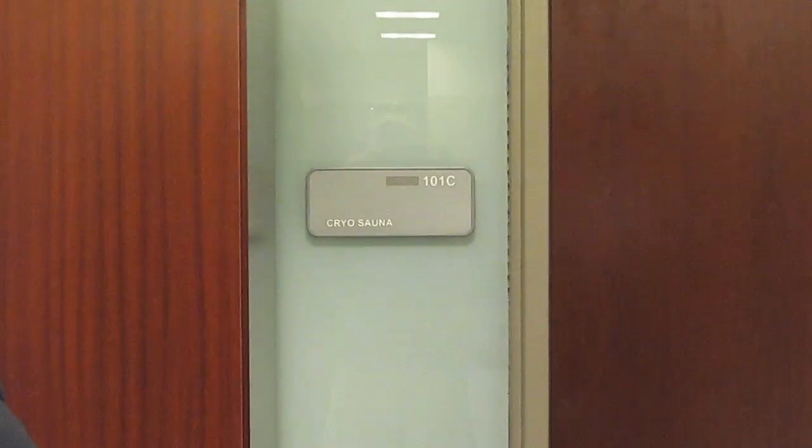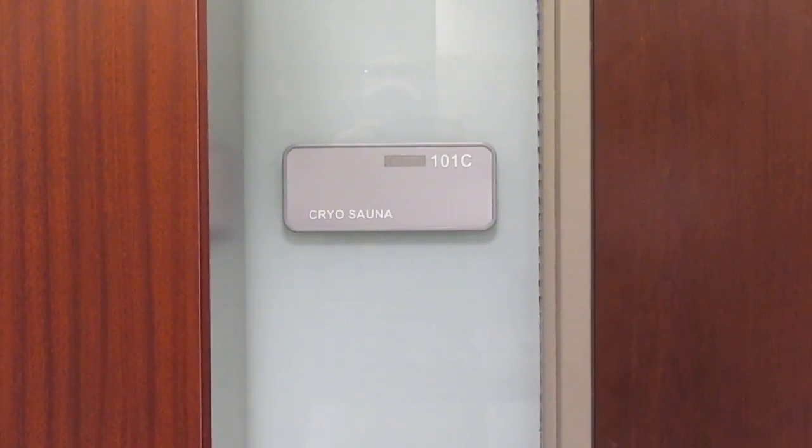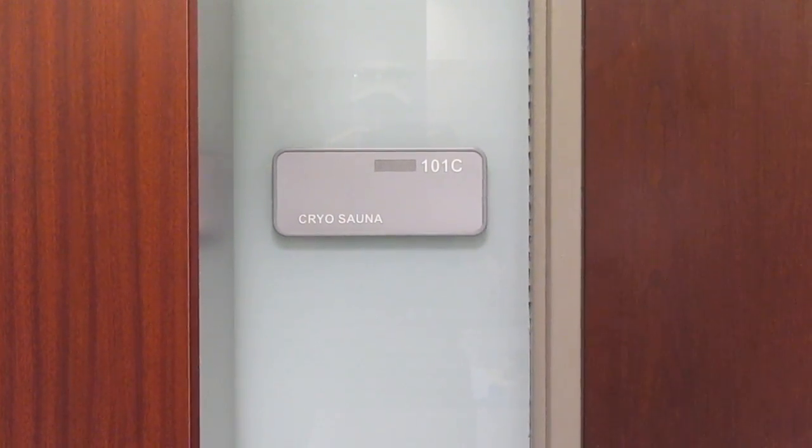Basically, it's a nitrogen chamber. So we'll be using nitrogen gas, which will actually cool the surface of the skin temperature down to minus 250 degrees in about 3 minutes time. So the main benefit we hope to get out of this cryo sauna is recovery. People who are fatigued, we go through a lot of practices and over time muscles get tired. That's where this machine will come in and allow us to speed up the recovery time in between sessions. Wow, that sounds great.